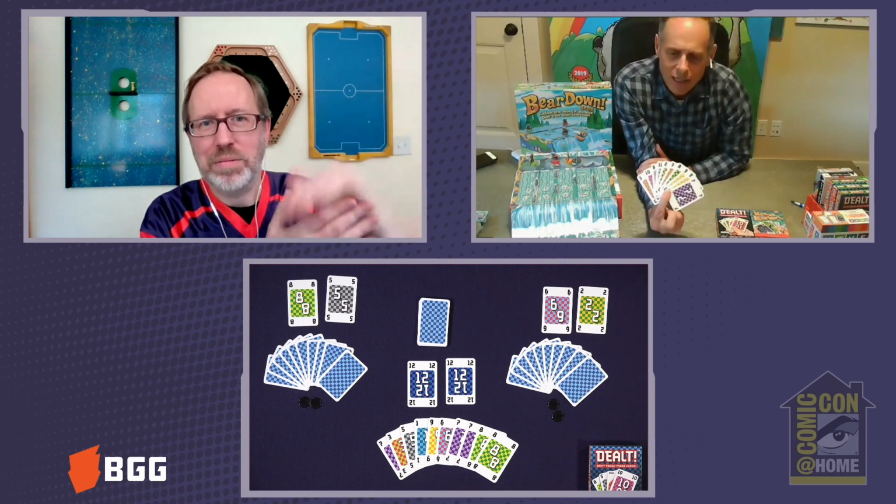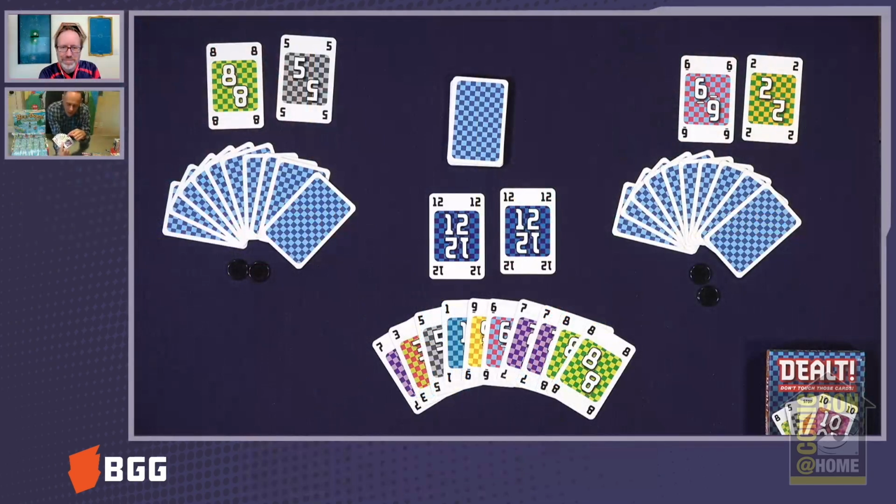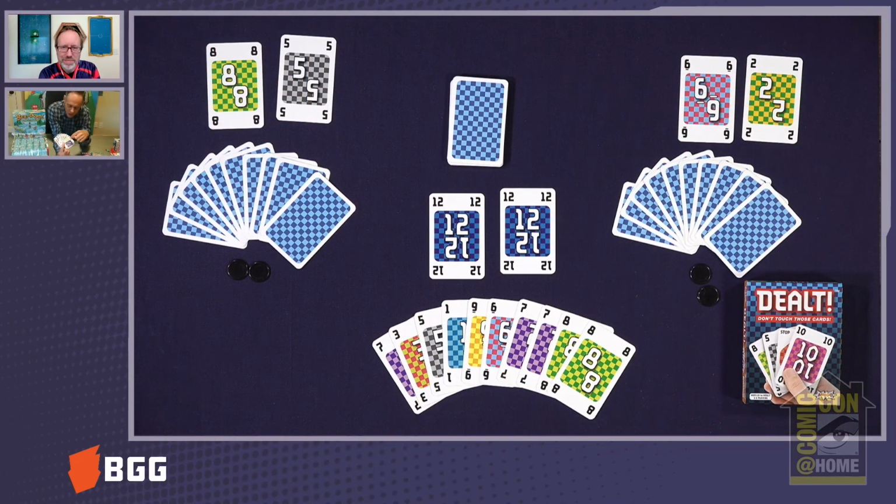Exactly right. So the entire game has layers. At the same time you're trying to figure out how to play your cards on this round, you're really building for the future.